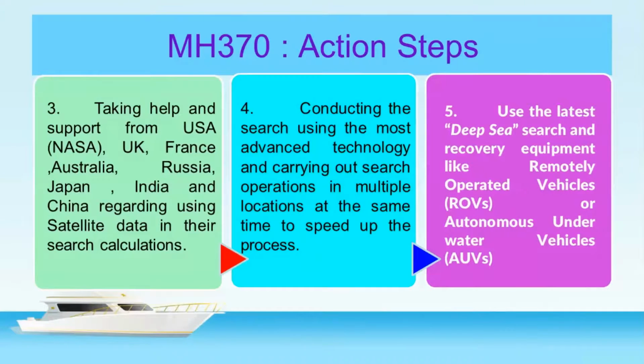Number 3, taking help and support from USA, NASA, UK, France, Australia, Russia, Japan, India and China regarding using satellite data in their search calculations. Remote sensing satellites can be very useful in checking traces of any debris field and can play a role in search operations. India, USA, European Union, China, Japan can design and place a remote sensing satellite with special technical parameters for this specific task within a few months. After locating MH370, this satellite can be used for other remote sensing purposes in that part of the world.